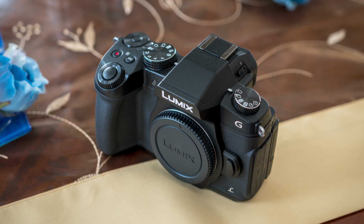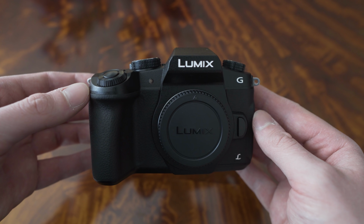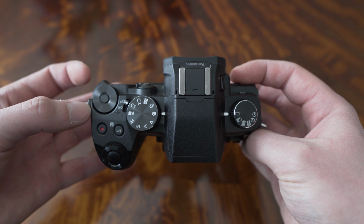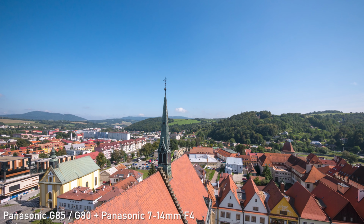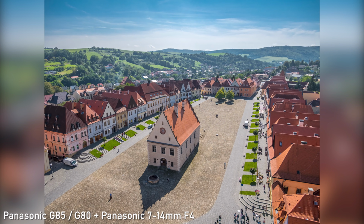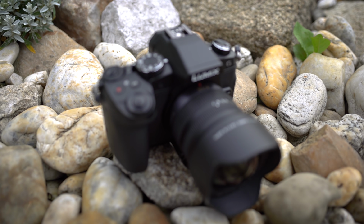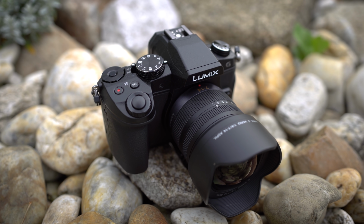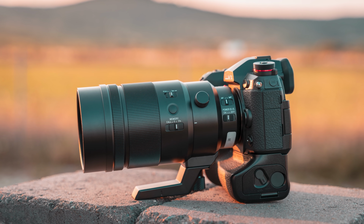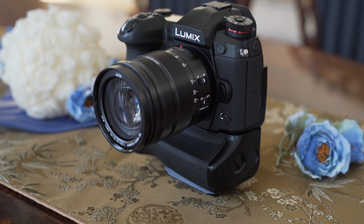G85 is now very affordable, it shoots very nice 4K video with quite minor crop, excellent 1080p video, it has great handling, and it is weather sealed. It uses older 16 megapixel sensor, but for consumer use it is still more than good enough. I think that the G85 is one of the best cameras in the price category, and I would recommend it over the G95. Fortunately, Panasonic partially fixed the G95 situation by lowering the price of the G9, which became an incredible value with firmware 2.0.